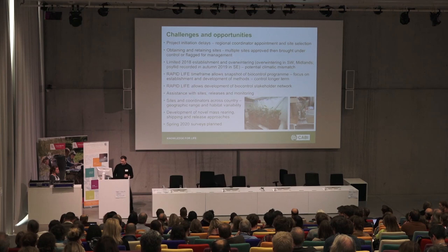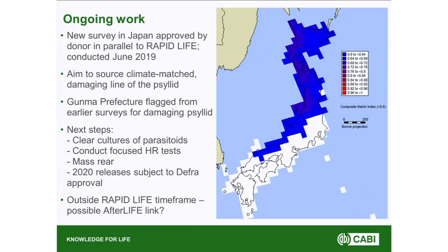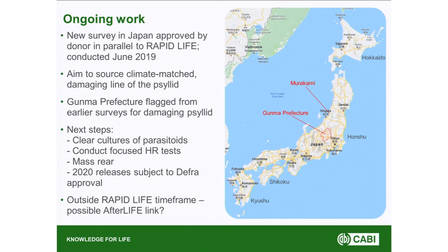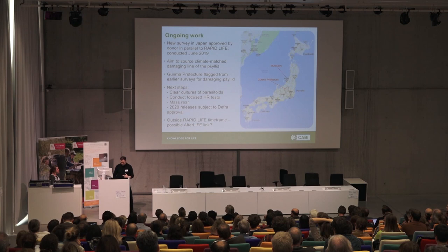We'll continue this with our surveys in 2020 to see if there has been any persistence of the psyllid populations. In parallel with this, and based on the results that we were obtaining through Rapid Life, we conducted another survey in Japan with more of a climatic focus and collected from areas thought to be a better match with the UK for new psyllid populations. So now we have new cultures, we are cleaning up the cultures, conducting some more safety testing, and then subject to approval from DEFRA, hope to release new strains of the psyllid next year. This could fall outside the Rapid Life timeframe, but potentially could have a link to the afterlife that was just mentioned by Alexia.